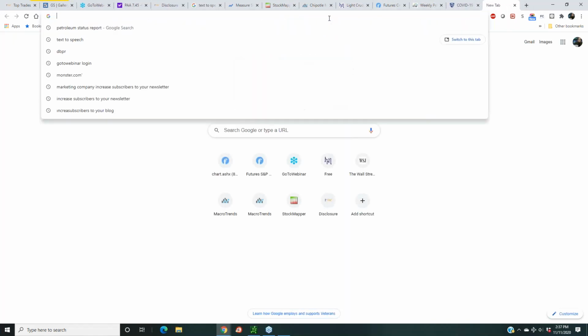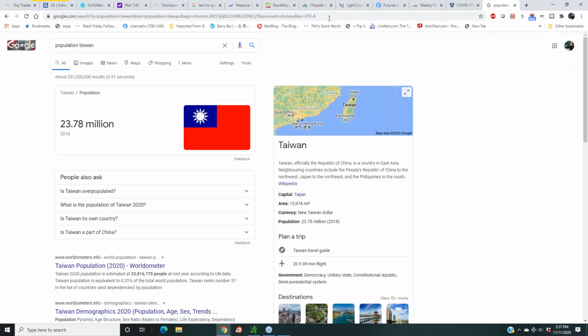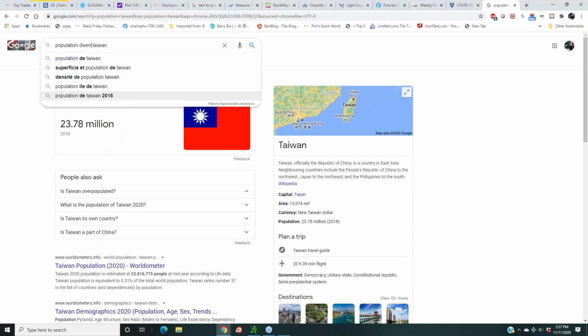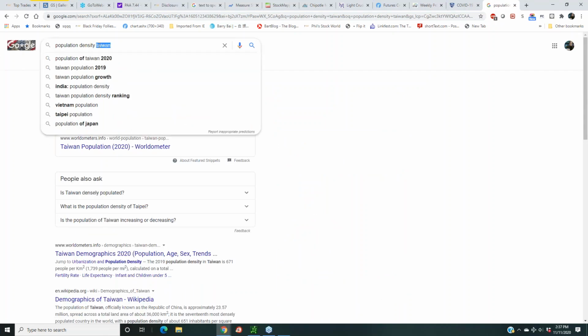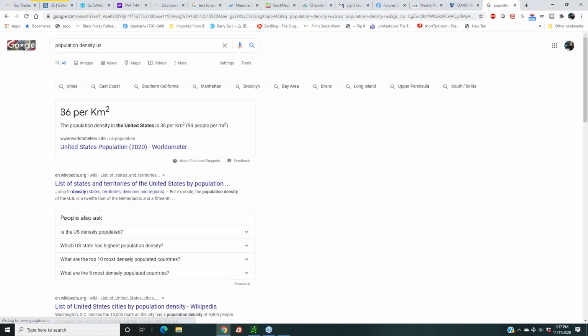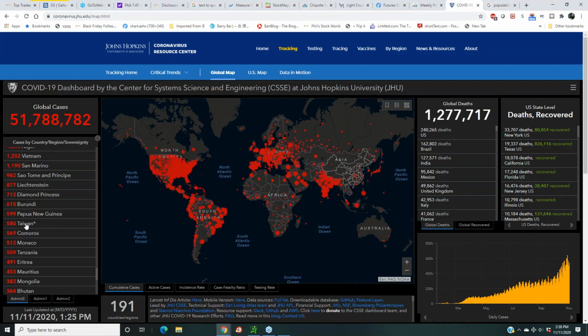All right. Population, Taiwan: 23 million people. Density of Taiwan: 600 per kilometer. Okay, I want that to sink in. We have 36 people per kilometer. They've got 673 people per kilometer. They have 20 times more people per kilometer than we do. And yet, they've got a total of 580 infections in the whole country.